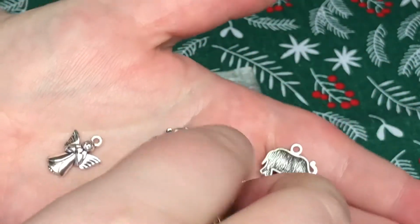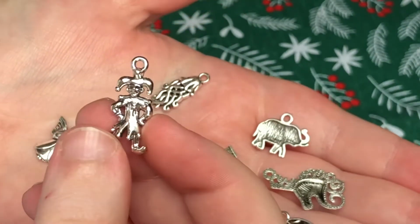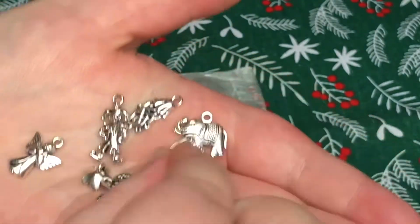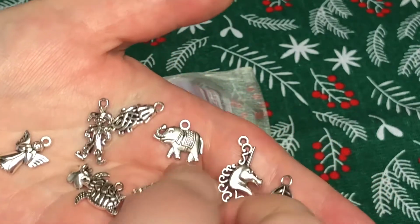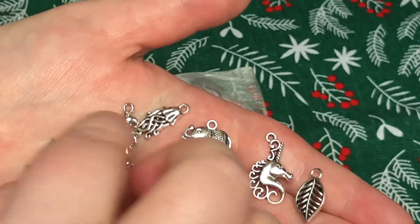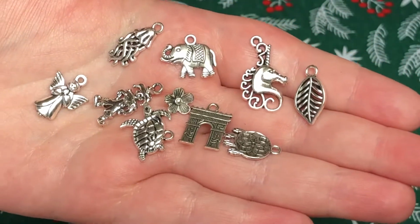So, yeah. Oh, we got a little jester. I didn't see him. That's probably the one I got. Little fool. Got an elephant. Just a little recap of all the things we got. All the goodies you get. Do you get 2 in each one at least? At least. Maybe 1. It depends. But look at all them. Isn't that cool? I think that's so cool.